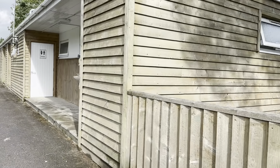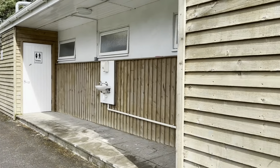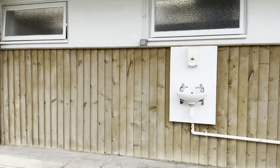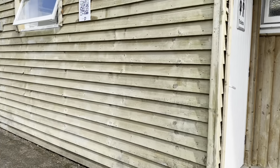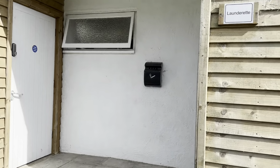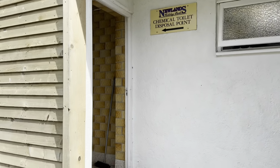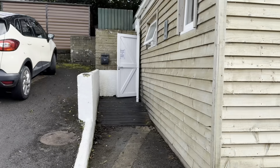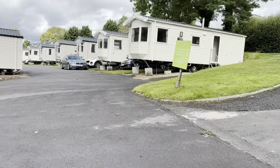And then I'm not sure where these toilets go because they've always been locked every time we've gone and tried them. I wonder if they are for sharing with the kids. There's a laundrette. Again, I'll take you in there. Chemical disposal. And then the men's toilets and showers on this side. And that's just for kind of this area.